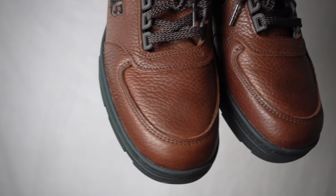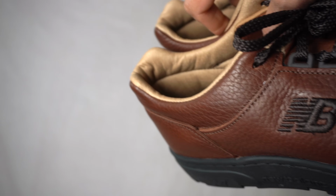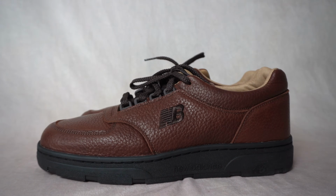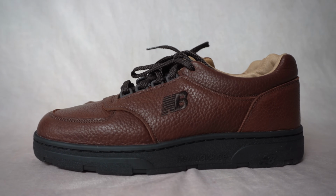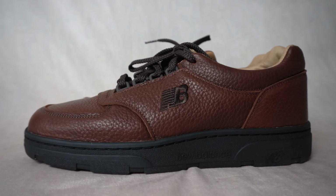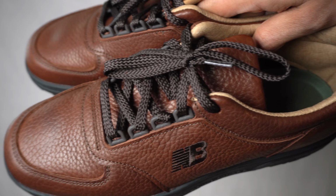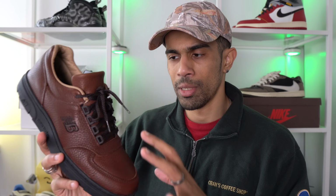You get this very nice, very soft, beautiful tumble leather. Even the leather used on the lining of the shoe feels very premium. You can just see the quality of this leather on the camera. It's also a very subtle shoe. I know for those of you who don't really like a lot of branding on your sneaker, well, there's barely any branding on here. The New Balance logo is very subtly done, and you can honestly barely see it, especially on this brown colorway. The lacing system on the shoe is something you typically see on hiking sneakers. It features those D rings. Unfortunately, the shoe doesn't come with any other lacing options. I would have liked to see how the sneaker looks with maybe some cream laces.